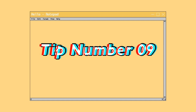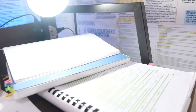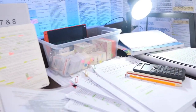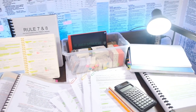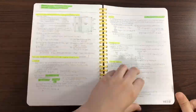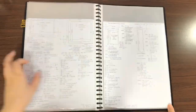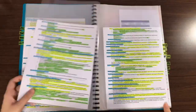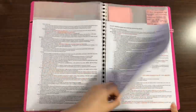Tip number 9. Organize your notes. Note-taking is essential. It enables your mind to register information much better because of writing and analyzing it. There are many ways you can do note-taking. You can do it digitally so that you can carry it wherever you go. You can write it on notebooks. You can print and place it on clear books. You can also post it on your wall.